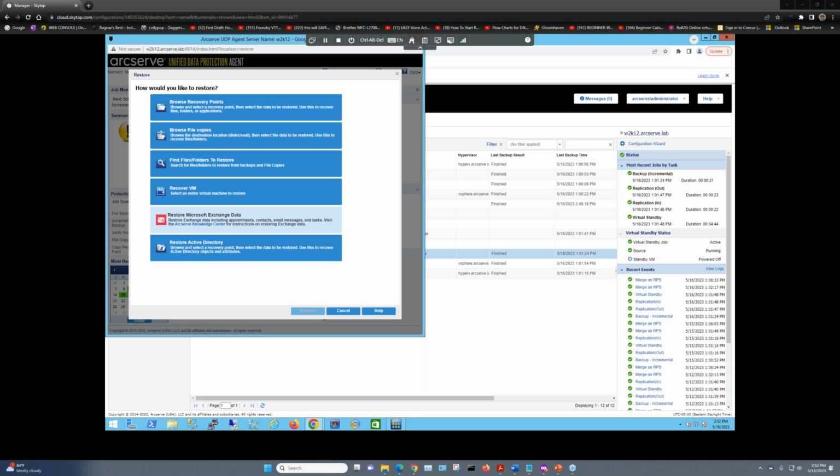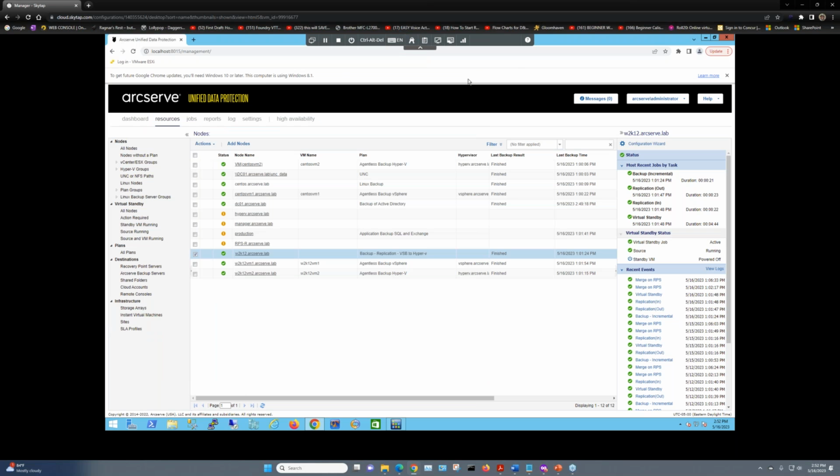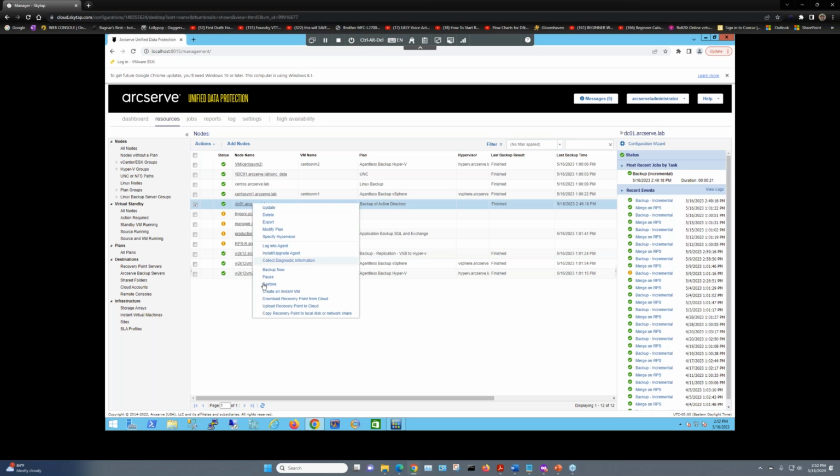Is the SQL backup feature part of the UDP license? Yes, it is. There's no add-ons for this. There's different tiers of license. There's advanced and premium. I'd always recommend you get premium. It has the automated testing within there, and the Acronis support as well within there. But the SQL is part of the advanced and higher, right?